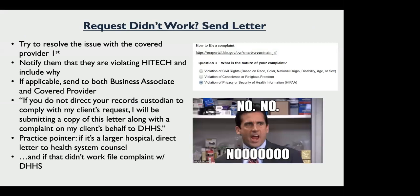All right, so if your request didn't work, the first course of action was sending a letter. What I did, and what I still do today, and I'm happy to provide any of these letters to anybody who wants to see them, is to try to resolve the issue first with the covered provider. So basically, I would send them a letter saying, hey, you're violating HITECH, and include why. And now my letter incorporates some other language from some recent statutes that I can send everybody.